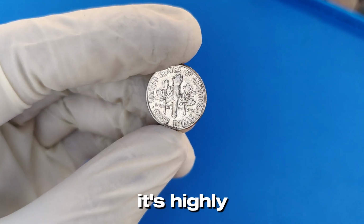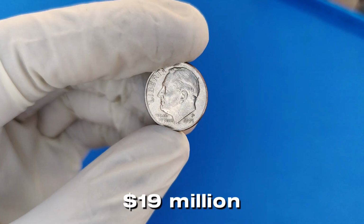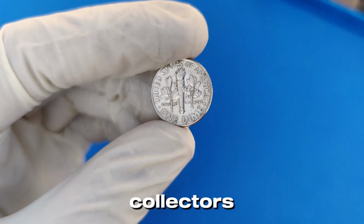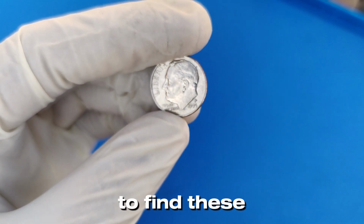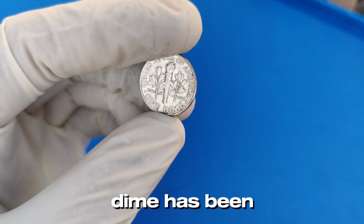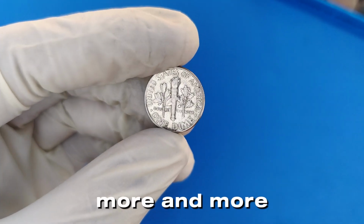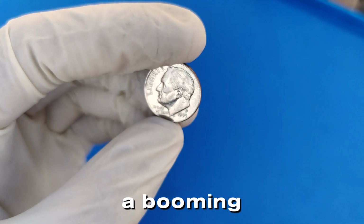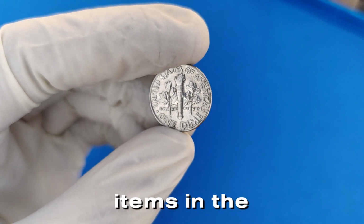So, what's the market like for this rare coin? Well, as you can imagine, it's highly competitive. With prices for pristine examples reaching as high as $19 million, there's a lot of demand for the 1995 P dime with the double die error. Collectors and investors are constantly scouring coin shows, online marketplaces, and auctions to find these rare treasures. In fact, the value of error coins like the 1995 P dime has been steadily rising in recent years. As the market for rare coins grows, more and more people are becoming aware of the potential value of these unique pieces. This has created a booming market for error coins, and the 1995 P dime is one of the most sought-after items in the numismatic world.